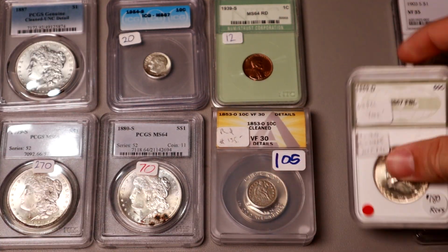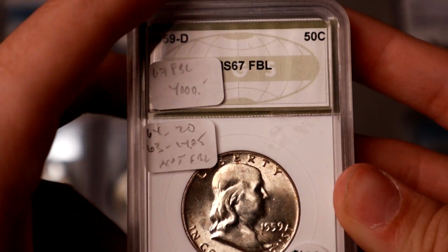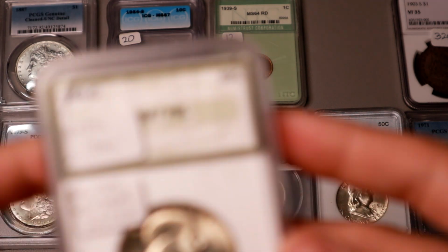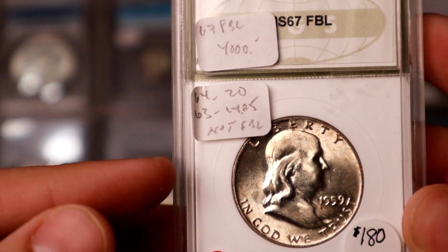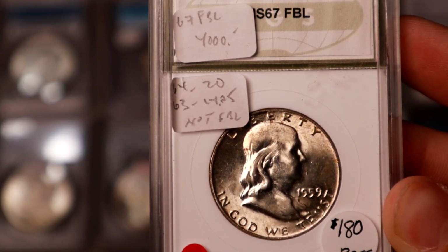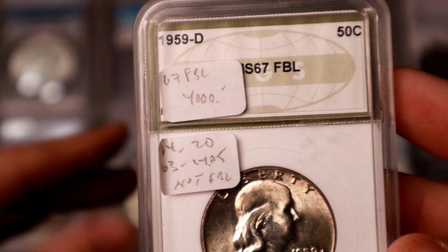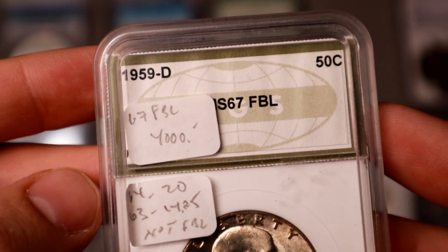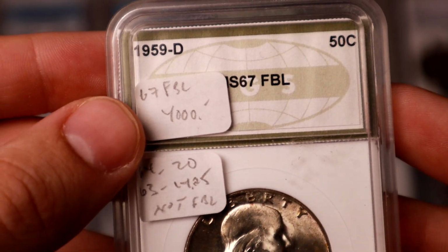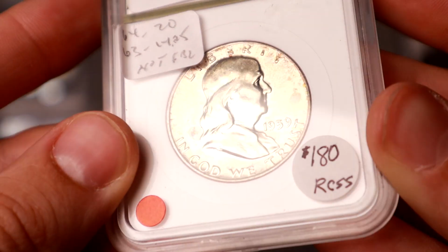Next, I want to talk specifically again about the funky holders. So look at these stickers, guys. These are stickers not from me. None of these are my handwriting. They're from a dealer, okay? From a coin in a case. You walk by it, you see this, okay? 1959D in a 67 full bell line, it'd be worth apparently $4,000, okay?